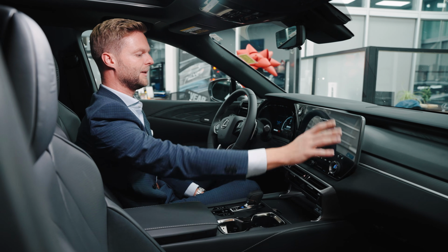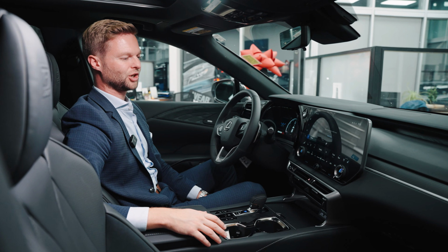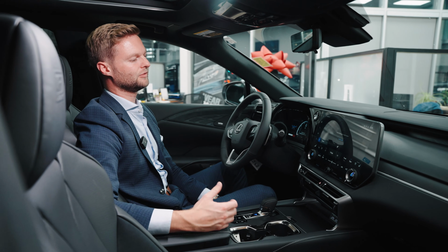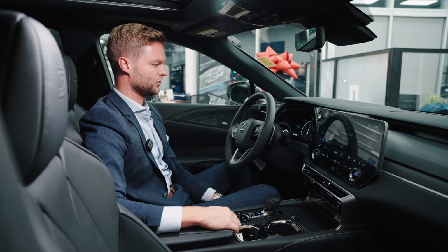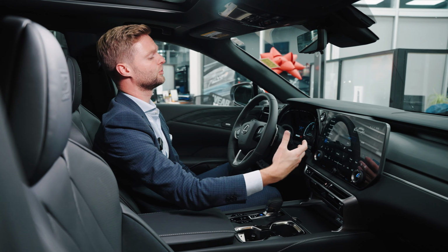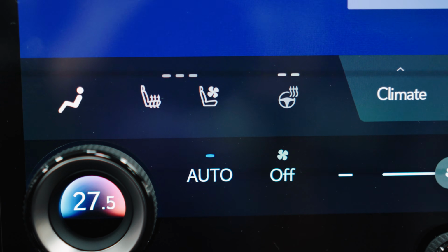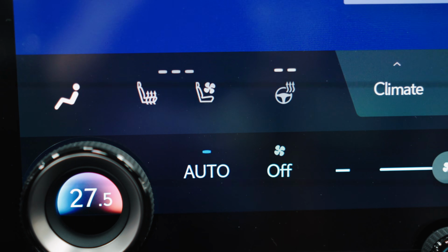So yes, it's big and clear and sharp to use, but also it's just so easily integrated into my life. Things like wireless Apple CarPlay, Android Auto. It's got some great visuals, especially in the hybrid versions of this car. It's so easy to use. We have our heated seats, our cooled seats, our heated steering wheel, all through that.